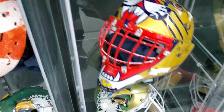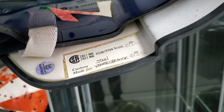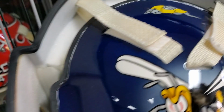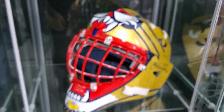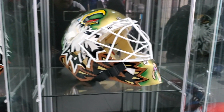This mask is pretty cool. It's a game-ready mask, not game-worn. Made to the specifications of John Van Beesbroek's mask. And this one is already sold. A client has it on payment plan, so sorry, fellas. This one is a goner, but it's getting paid off slowly, so we do offer payment plans. And that's a great way of securing a mask. I know they're expensive.